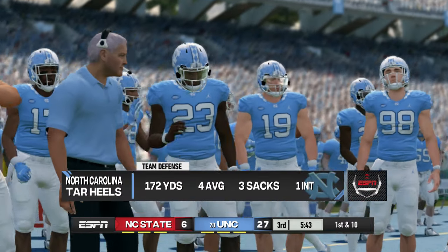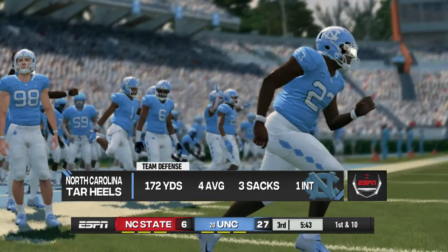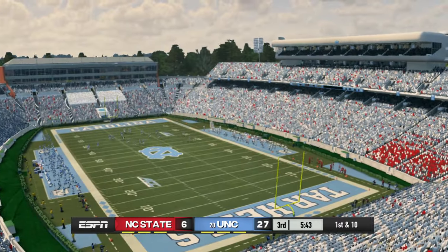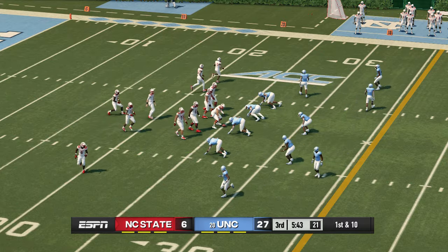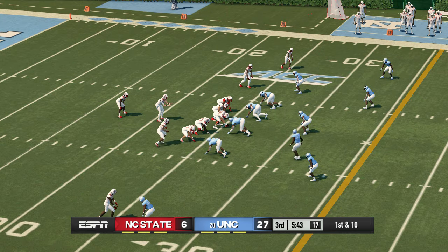The Tar Heels continue to get it done on the defensive side of the football, Kirk. Yeah, they've done a good job of building this lead and almost determined here to protect it. Let's see if they can hold on here for the rest of the way. The last time this offense had the ball, it was three and out. If they're going to make a comeback in this game, it's going to have to start now. This offense has to get rolling.